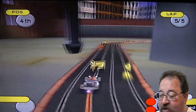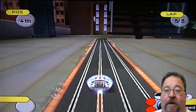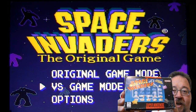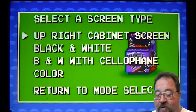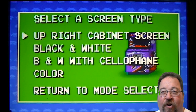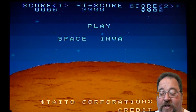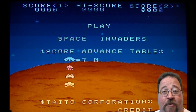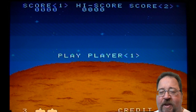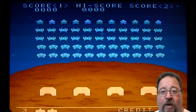And finally, the last game I picked up, I found complete in box, Space Invaders for the Super Nintendo game system. Pretty good version of Space Invaders. Has really good sounds, almost arcade-perfect sounds. And of course, it has the different types of Space Invaders on here. We have the original one with the little moon landscape in the background, the color Space Invaders with the cellophane, that kind of stuff. What's really neat is it has a versus mode as well.